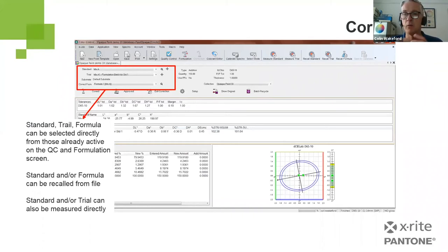The formula will have been stored against that standard as a working formula. Again, that will be live. And if you have to go to a second correction, the formulation and first correction will be available and you can choose which one you want to go from. Select those directly and just hit correct. And we'll get the correction screen.